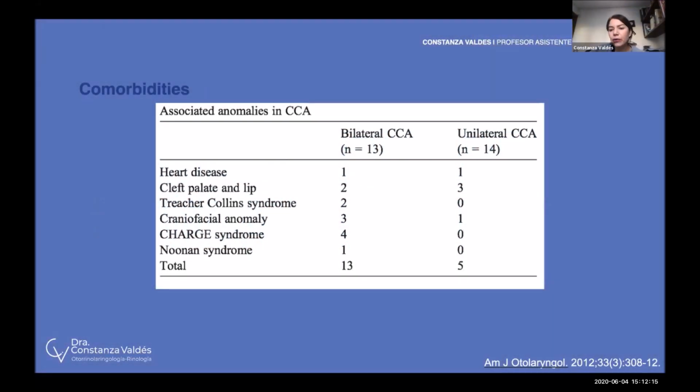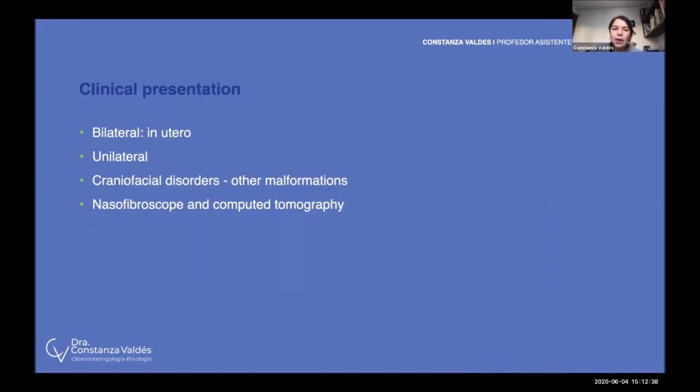Some are isolated deformities, while up to 41 to 72 percent occur with non-syndromic facial abnormalities. So we have to look for them, and we have to work with an interdisciplinary team. These patients always have to be evaluated by a cardiologist and a neurologist. The clinical presentation will depend on three things: if the obstruction is unilateral, if it's bilateral, or if it's associated with other craniofacial alterations.